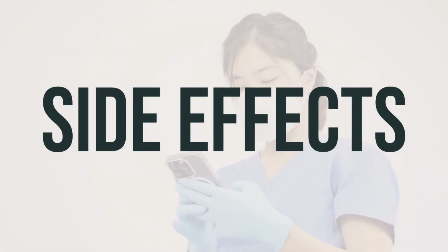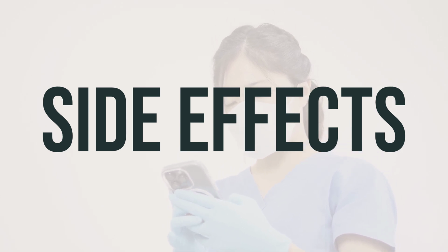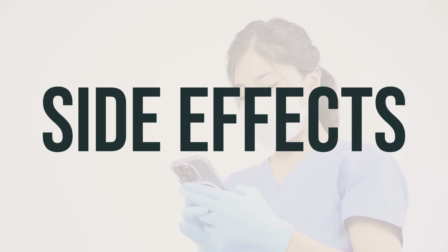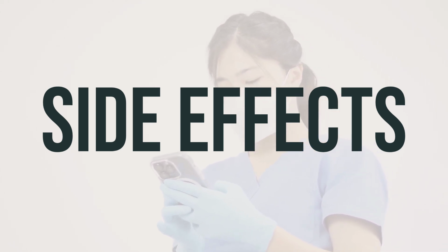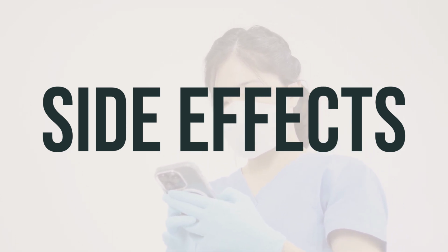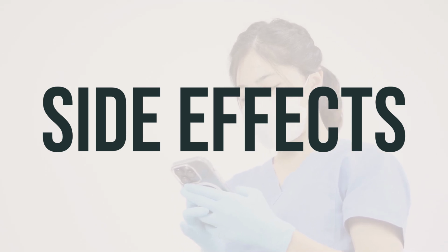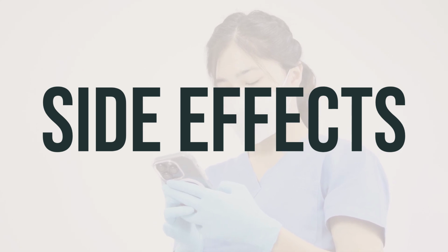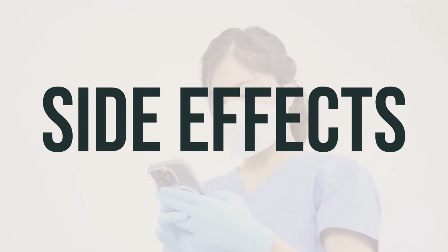Some common side effects of Coagulation Factor IX, Recomb, kit may include fever, pain at the injection site, chills, headache, flushing, weakness, nausea, or vomiting. If any of these effects persist or worsen, notify your doctor or pharmacist immediately. It's important to remember that this medication has been prescribed to you because your doctor has determined that the benefit to you is greater than the risk of potential side effects. Many people using this medication do not experience serious side effects.